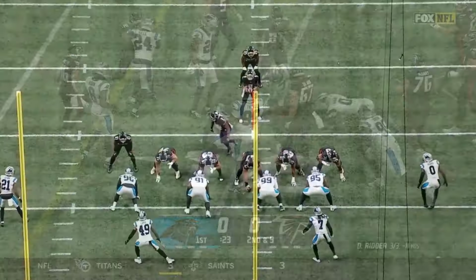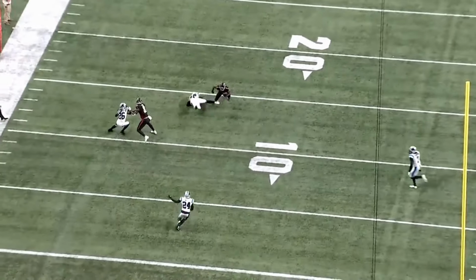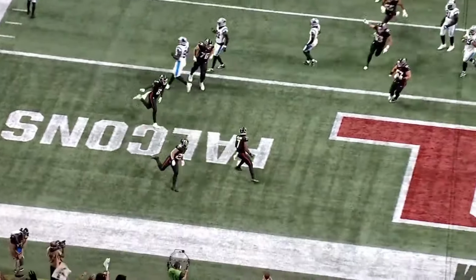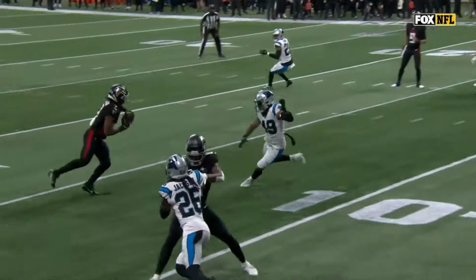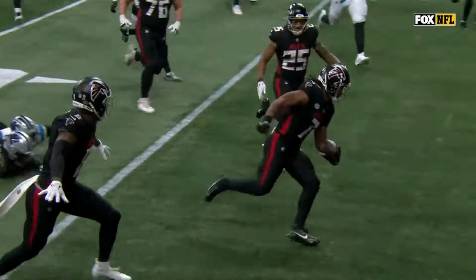And gets down to the 10. Bijan Robinson dancing around. And he has the football. Puts a move on. Bijan Robinson is going to hit his first NFL touchdown. Right here catching the little bubble screen. But the move on Frankie Luvu. That guy is too big to move.